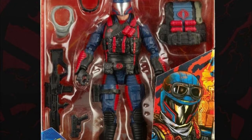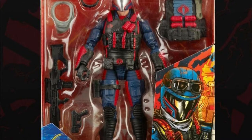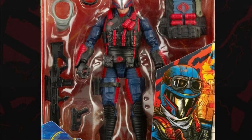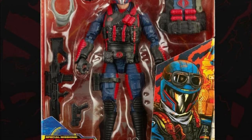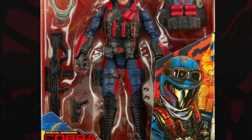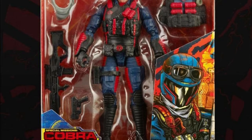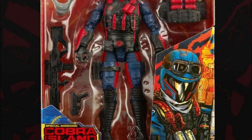Sad day. Okay, so I'm going to let you talk about this figure first because you're the resident troop builder. Have we come across a Cobra Viper in our discussions prior to this? I don't think we have, maybe in tertiary conversations, but not a lot. I want to say there were probably some in our recapped episode because that was the closest thing we've got to current continuity in the G.I. Joe comics.